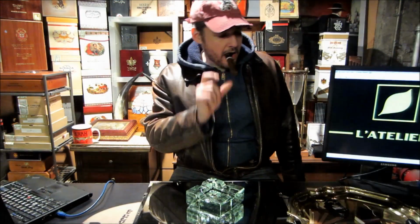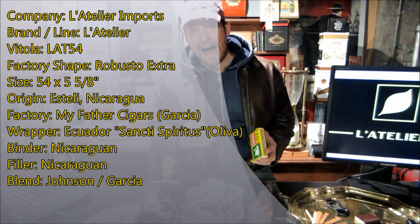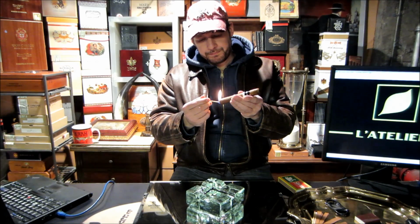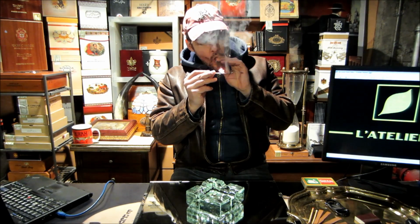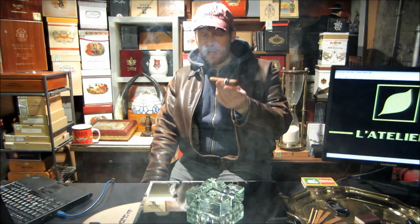All right, let's light her up. All right, so we're lighting up our L'Atelier LAT54. I did not say that before. Our LAT54, and we'll get into the naming convention later. It is a 54 ring gauge cigar, measuring in at 5 5/8 of an inch. Fairly decent sized cigar. Bigger than a Robusto. And we're just going to fire this bad boy up. I am running out of long matches. Very nice. Nice light. Nice draw.